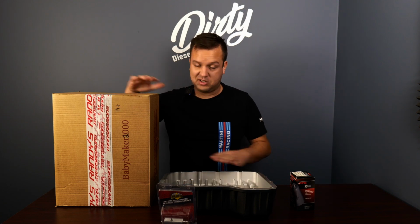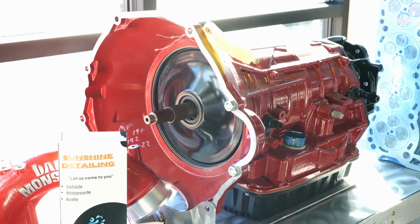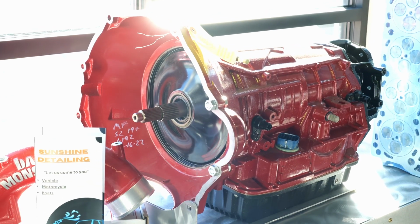The next option is just ignore all of these and go straight to a rebuilt transmission. We sell Randy's stage 1, 2, 3, and 4 transmissions that rate everywhere from stock power up to 1,000 horsepower.